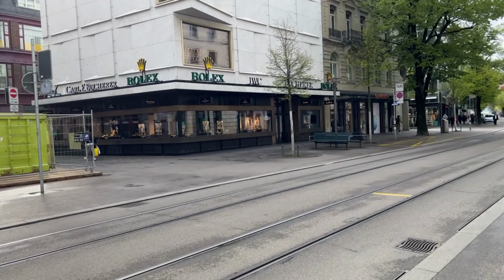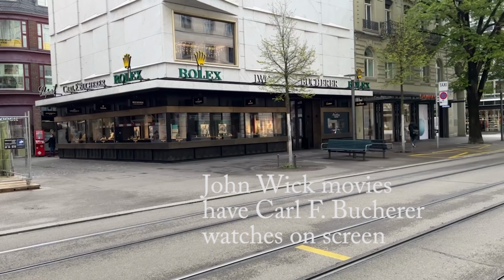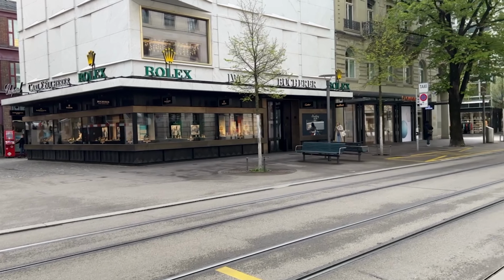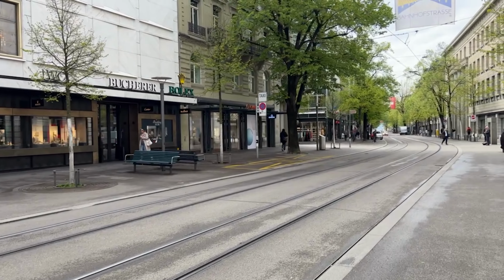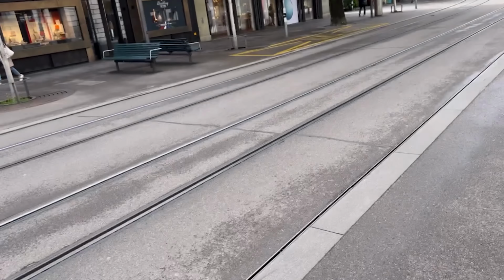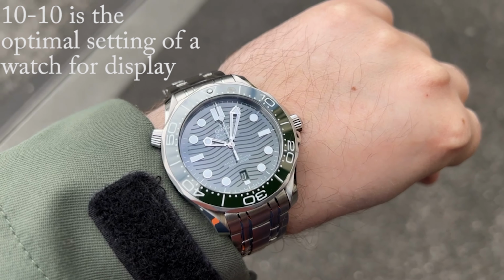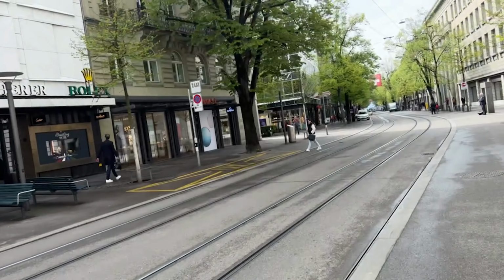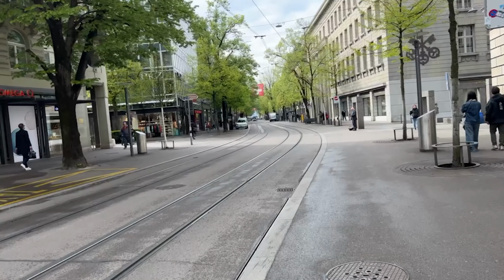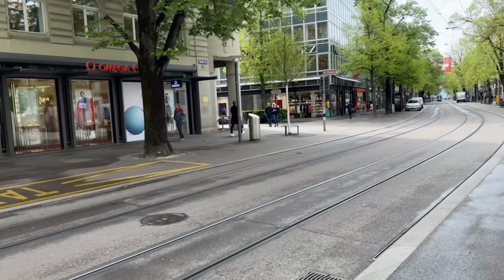So, there we have Bucherer on the other side, Karl F. Bucherer. And then, of course, next to it is the Omega Boutique. And by the way, we are roughly on time, almost 10 o'clock they open, so have to check. There is a tram coming from behind, so gotta be careful.